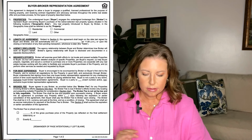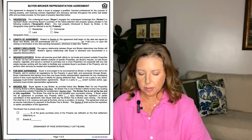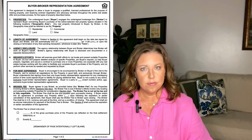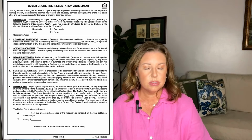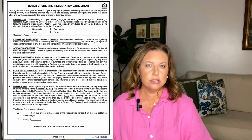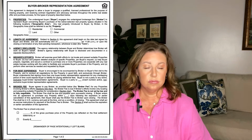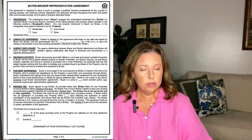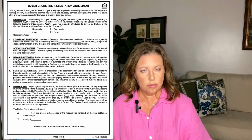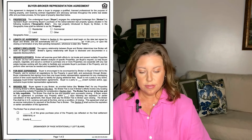All right, number one, properties. This is just saying these are the properties that we're going to be looking at: is it residential, land, commercial, or other, and in what geographic area? Two, the length of the agreement. A lot of my buyers looking to move to this area, we may be working together sometimes up to a year. So it's up to you, or maybe you have a time frame, like we're moving and going to find something within 3 months, 6 months. So we'll just put that there.